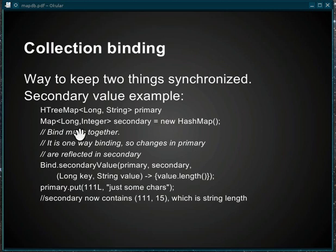In this example we have two maps. The first one uses some kind of unique ID and a string, and it's the primary. The secondary map uses the same ID as the first map, and as value it holds the length of the string in the first map. So for example, if you want to quickly calculate the number of strings which are smaller than a certain size, you will use the secondary map, and the way to keep them synchronized is the collection binding.